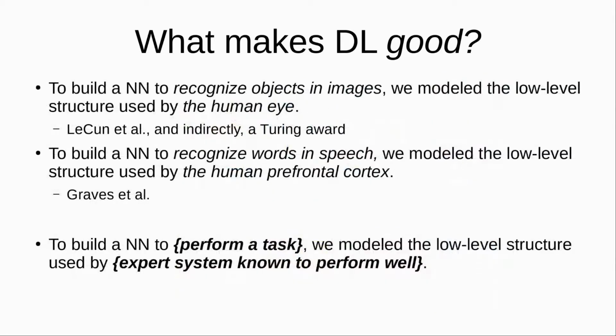So what happened was that in order to build a neural network that recognized objects in images, we modeled the low-level structure that was used by the human eye. The convolutional neural network wasn't just something that was made up, right? We looked at how the human eye worked. We saw that the human eye did this sort of sliding window thing. And then we said, okay, can we make a computer model that exact process, right?